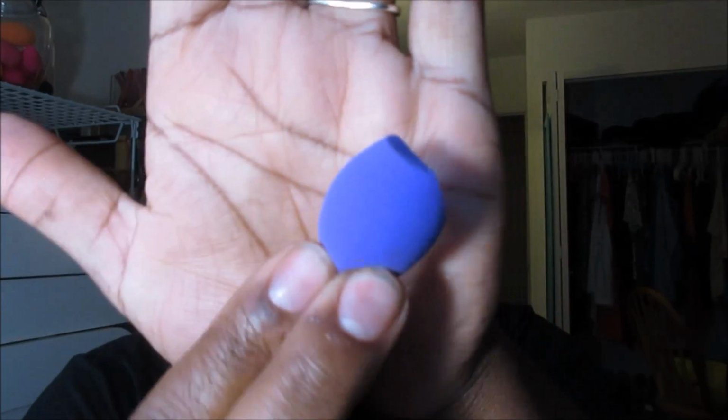Then I also picked up the 2 Miracle mini eraser sponges from Real Techniques. I haven't used these yet because I was actually in the process of trying out another mini sponge from the Ulta brand of sponges. But this is what these look like. They're definitely bigger than a mini Beauty Blender, the micro mini Beauty Blender. They have this little cut off top, a little flat side.